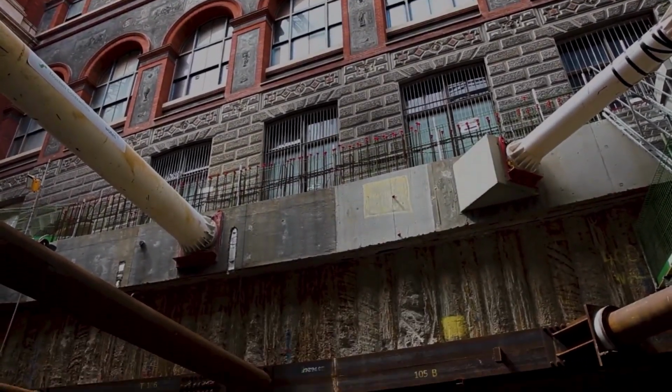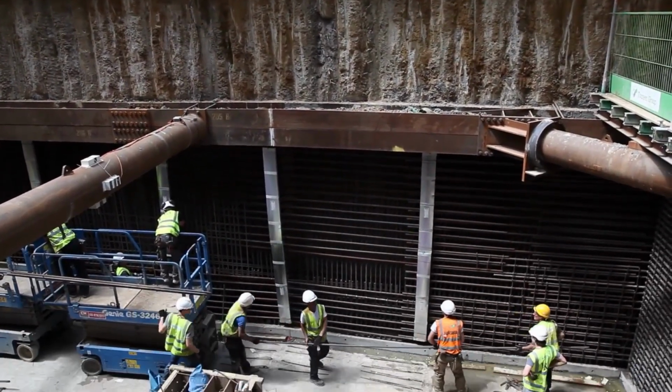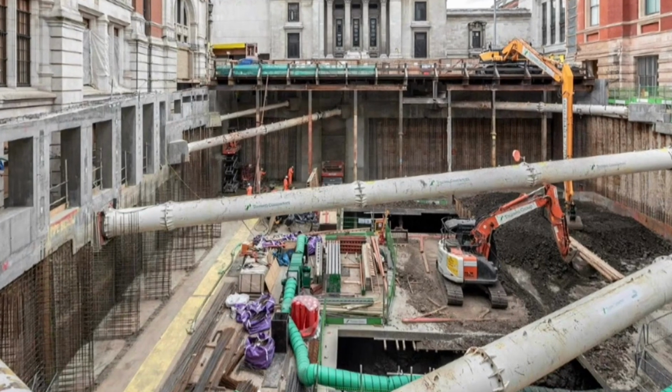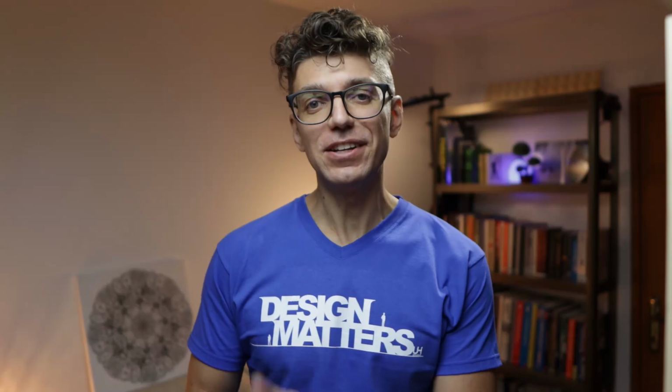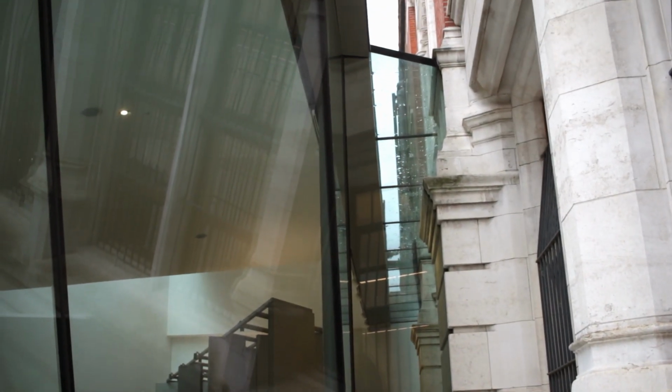Watching Amanda present the project a few years ago, she mentioned how they used state-of-the-art technology to detect movement from the historic structure when they were inserting the foundation for the extension just next door. It's literally a meter away from the existing historical foundation.